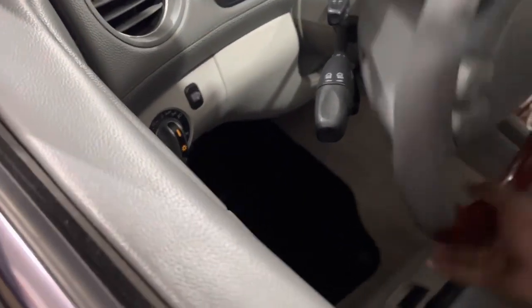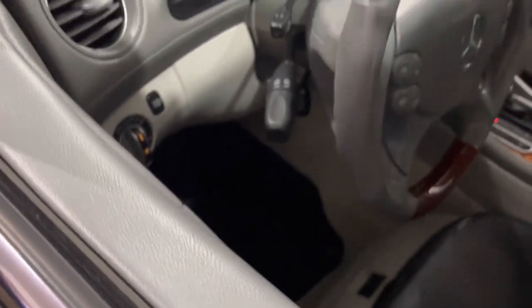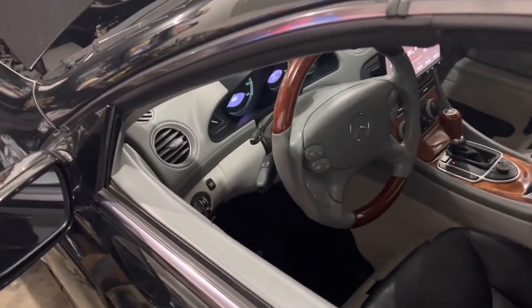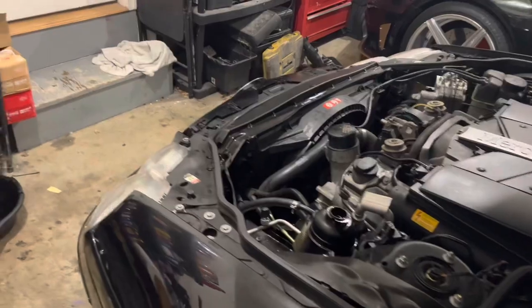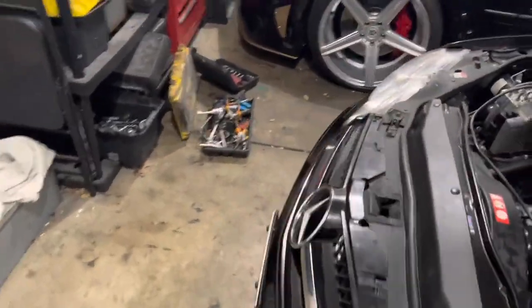It's under the most pressure when you turn it all the way till you can't turn anymore. That's when you're pressurizing the system the most. It's quiet now. That's good news. I wish I would have recorded it when I first started it. It would have scared you because it scared me.